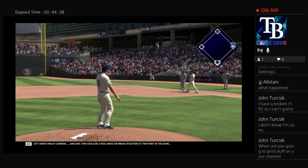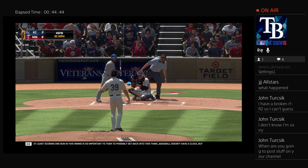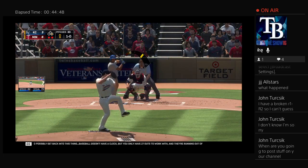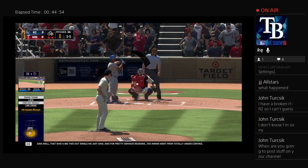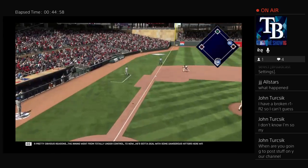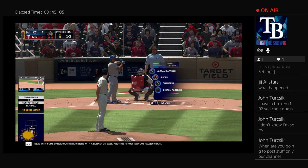And, Dan, this could be a real make-or-break situation at this point in the game. Yeah, Matt, at least scoring 1 run in this inning is so important for them to possibly get back into this thing. Baseball doesn't have a clock, but you only have 27 outs to work with. They're running out of those pretty quick. Well, that was a big 2-out single we just saw, and for pretty obvious reasons. The inning went from totally under control to now he's got to deal with some dangerous hitters here with a runner on base, and this is how 2-out rallies start.